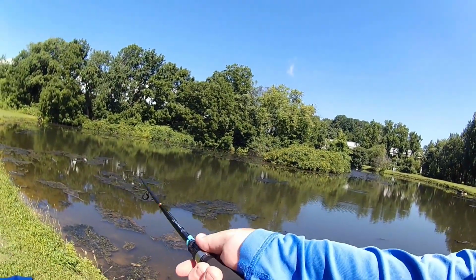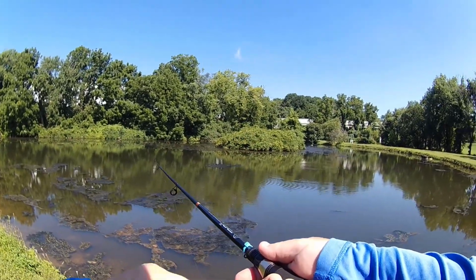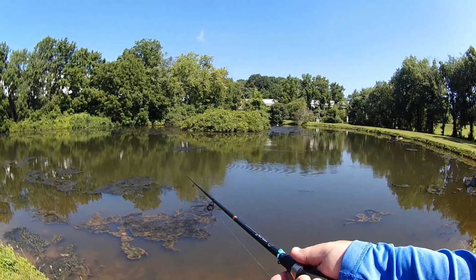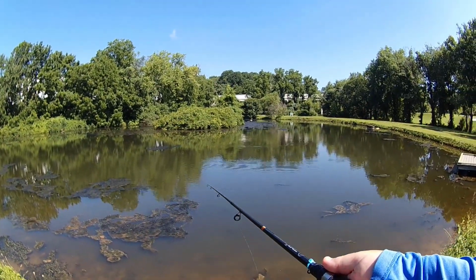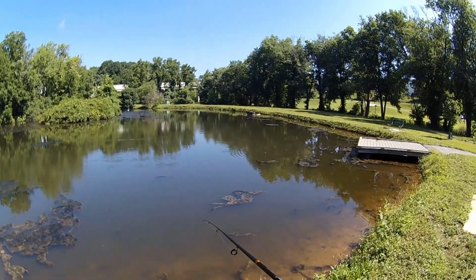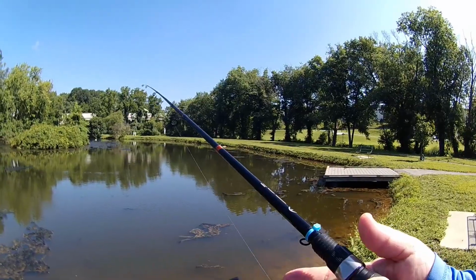Okay, first cast here at Bennett Cerf Community Pond. It's not a very big pond. I guess 4 or 5 acres maybe. You can only get around to about half of it. But I have caught fish in here before, both bluegill and bass. Nothing gigantic by any means, but it does have fish in it.